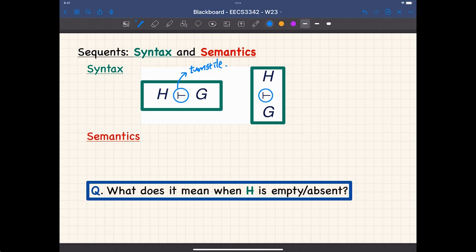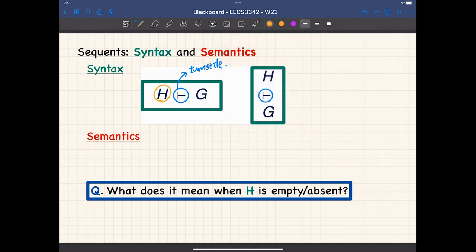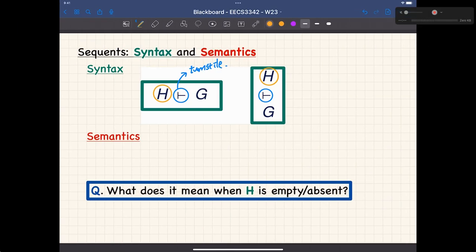All right, and then you can think about H either to the left or H above, right? Let's clarify the terminology first. For H over here, okay? Let me try to go over the bullet points as I go with the annotation, okay? Okay, turnstile, I just talked about it. And H is a set of predicates. It's called hypothesis or assumption, okay? So the H over here is called assumptions or hypothesis.